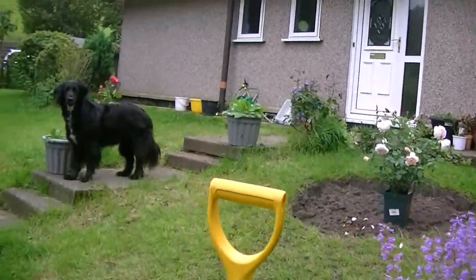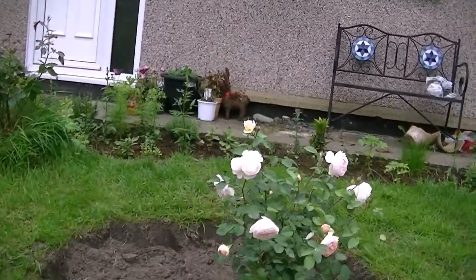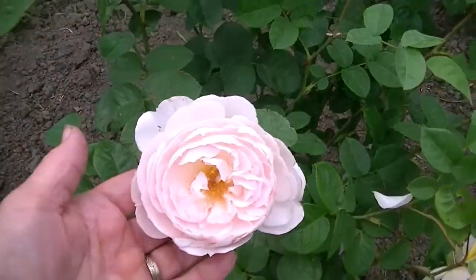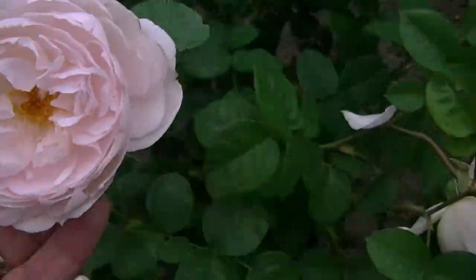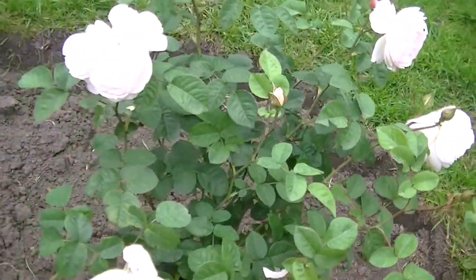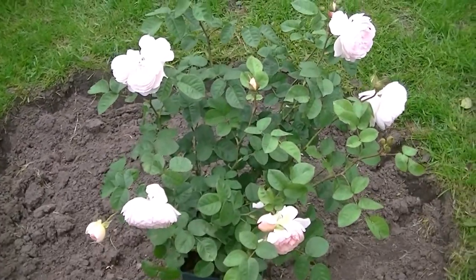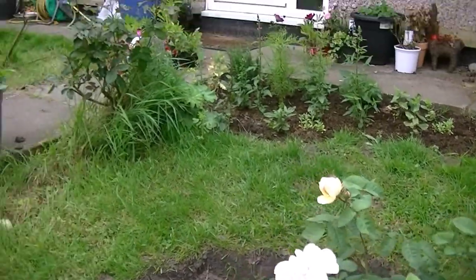Just bought this rose yesterday. Oh, it smells so good. It is called Gentle Hermione. And the scent, oh, delicious. So that's going to live in the centre of that flower bed. What a healthy looking plant. Isn't it beautiful? Can't beat a good David Austin rose, you know.